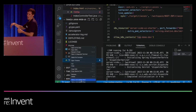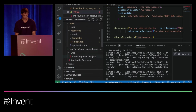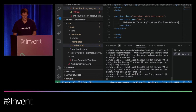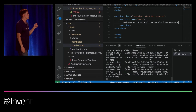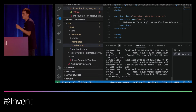And from there, I'm able to rapidly iterate on my application. So let's take a look at what this is actually doing. If I hop back up, let's just make a simple code change here. We're going to change my index.html to, let's just call it reinvent. I'm going to save this, and you're going to see it start to trigger. It's detecting that I have changed my application code, rebuilding my application, and injecting that new built application into my container image.